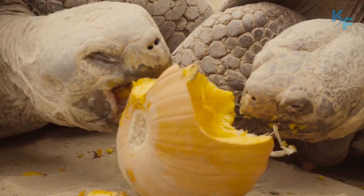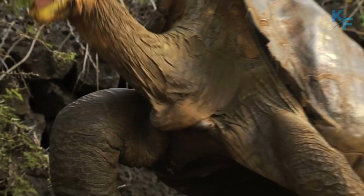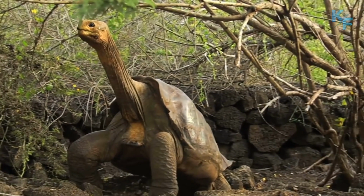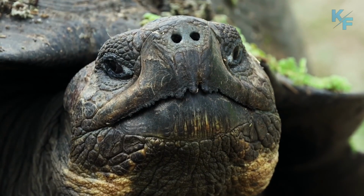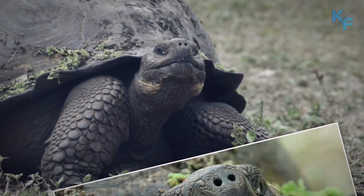Bigger than any tortoise you will have seen before, these creatures are the wildlife celebrities of the Galapagos, but there's so much more to these fascinating reptiles than meets the eye. So, let's find out more about these truly amazing animals.